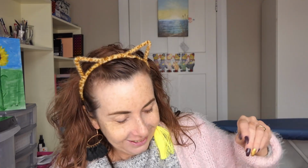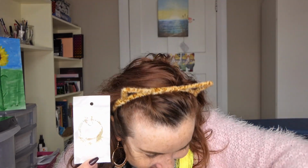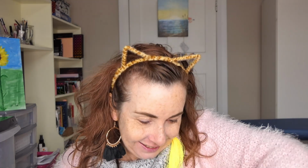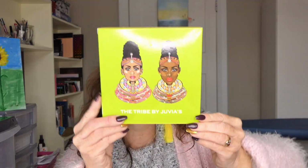Oh, and another pair of earrings. I'm going to have trouble deciding which pair of earrings to wear. Oh, hang on. There's more earrings, and more earrings. Really, so many earrings. And a Clinique Dramatically Different Moisturising Lotion. Little sample. Cool, thank you.